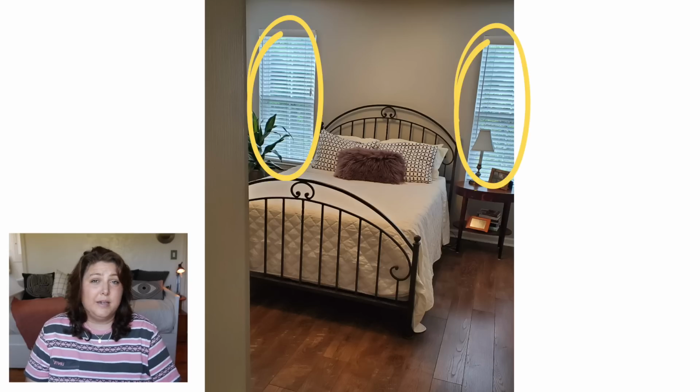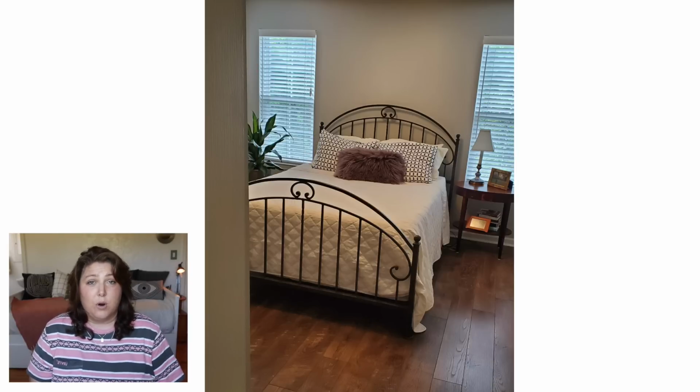I think I'd also like to see some texture on your windows. These blinds I feel like are very standard and there's nothing wrong with them. They're very clean and straightforward, but having color and texture on your walls and windows just gives you more of this immersive vibe. You feel like kind of wrapped in the room. And I honestly don't think it feels maximalist in the least bit.